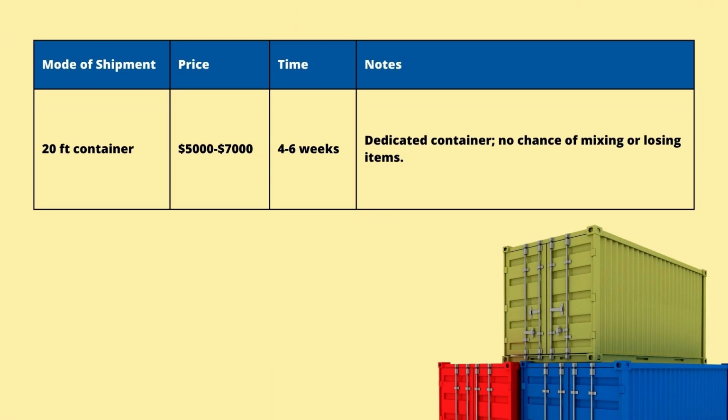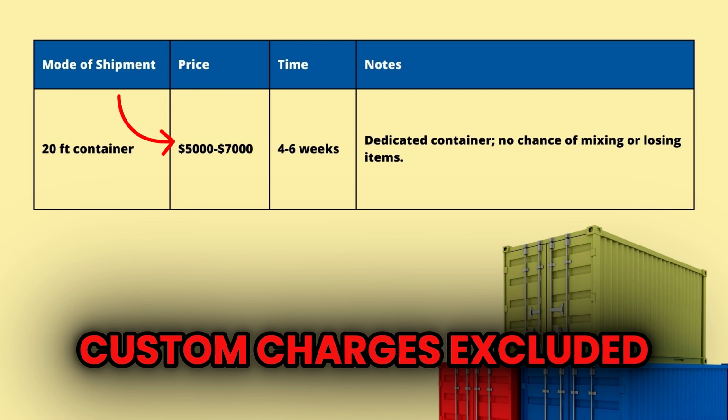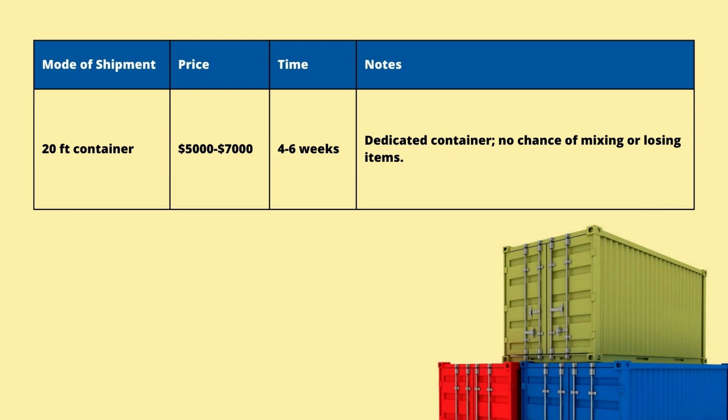So, for example, for a 20-feet container, again, the price varies, but I'm just trying to give a ballpark so you have an idea. It can cost you anywhere between $5,000 to $7,000 to have the items shipped from your home to the destination. The one thing that doesn't include is the customs charges that you have to pay at the destination. It includes all the port charges and all the stuff. You should definitely check and confirm with your shipping company, but that's a price range. And it takes about 4 to 6 weeks.